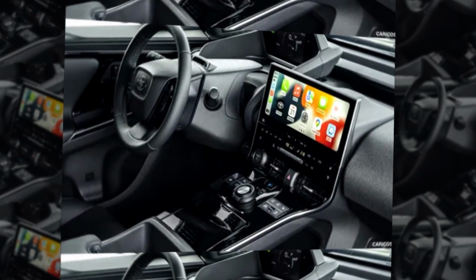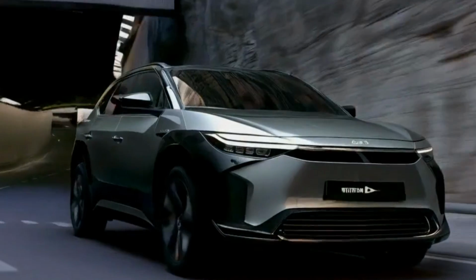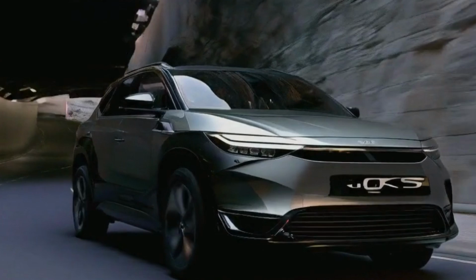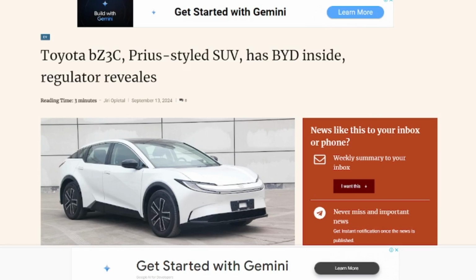Alright, let's get back to the star of our show, the Toyota bZ3C. This sleek, new ride is turning heads for a few reasons. First off, it's got that Prius-like look that Toyota fans know and love. But here's where things get interesting. It's got some Chinese engineering under the hood.